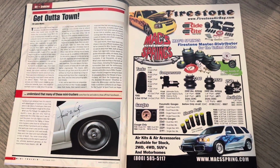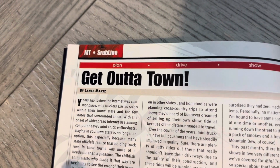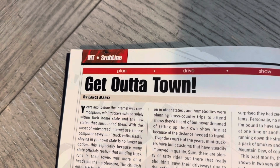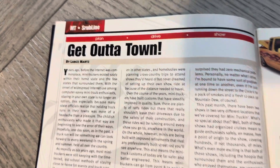Lance, his Scrubline, which I think I didn't catch if this happened last time, you can see they streamlined it a little bit. It just says Scrubline instead of the Scrubline. So that was one minor update there.